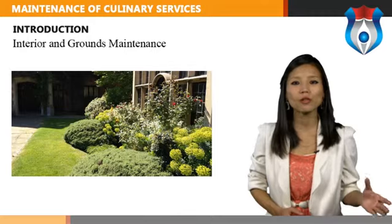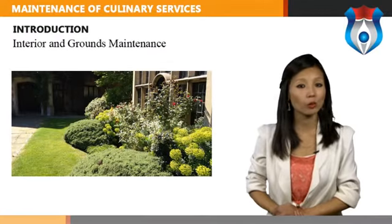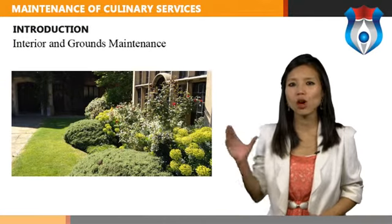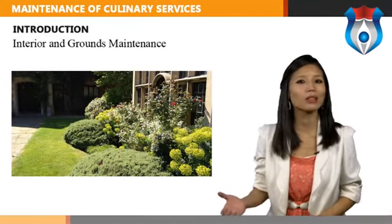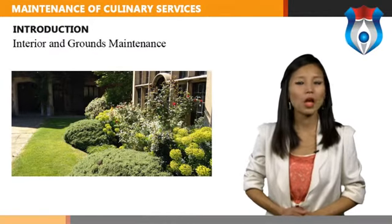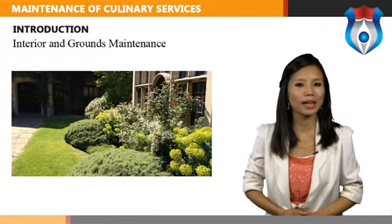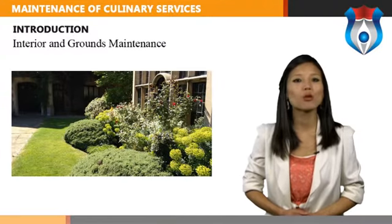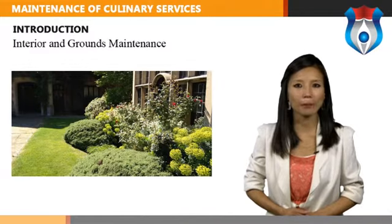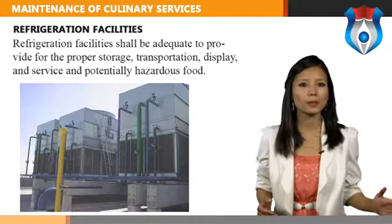Count on Met's to provide superior maintenance services both inside and outside your facility, so you can focus on your core operation. From small building repairs to cosmetic maintenance projects, we'll handle it all with rigorous attention to detail. We also perform complete groundskeeping services on property such as landscaping, mowing, snow removal and upkeep of all outdoor areas and campuses. Let us now discuss the refrigeration facilities.